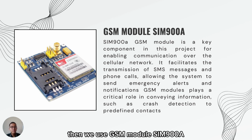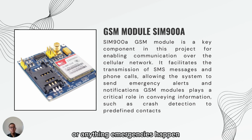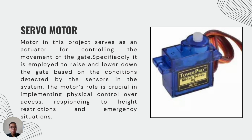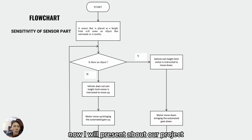Then we use the GSM module SIM900A, which will quickly send messages or make phone calls to the users if the user hits the bar or any emergency happens. Lastly, this is the main component, the servo motor, which will control all the components that I just presented to make it run smoothly. Now I will present our project.